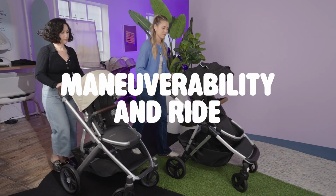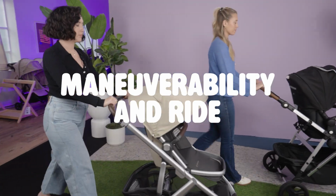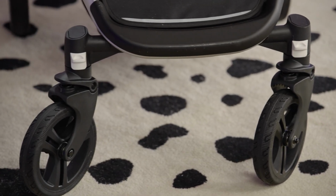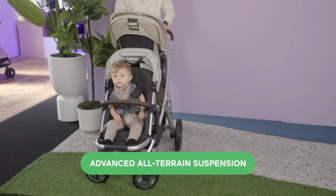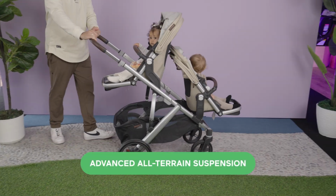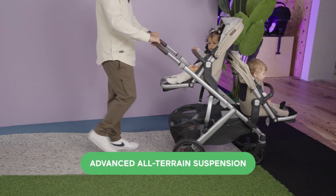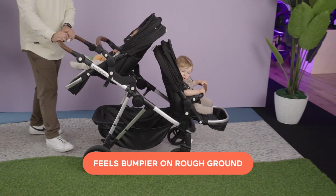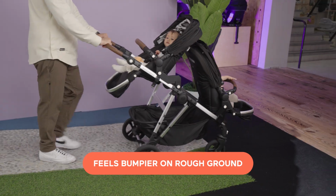For maneuverability and ride, both strollers have suspension systems, never flat tires, and locking front wheels to help with stability. But the Vista offers a smoother, more comfortable ride across a variety of terrains, thanks to its advanced suspension, while the Mockingbird rides well on smooth surfaces but feels bumpier on rough ground, especially with 2 kids.